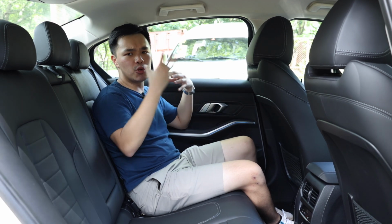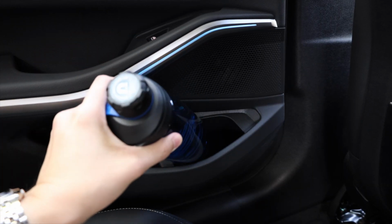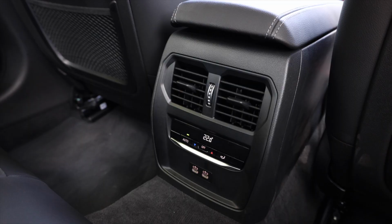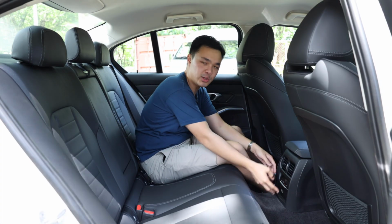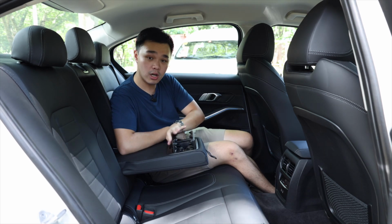But just in case you really do need to sit here at the back, don't worry, because you also have that same big water jug holder on the side. You get your own air vents. You even have a third zone of climate control, making this a 3-zone climate control equipped vehicle. You get 2 USB-C ports too, and you even get this center armrest with 2 cup holders.